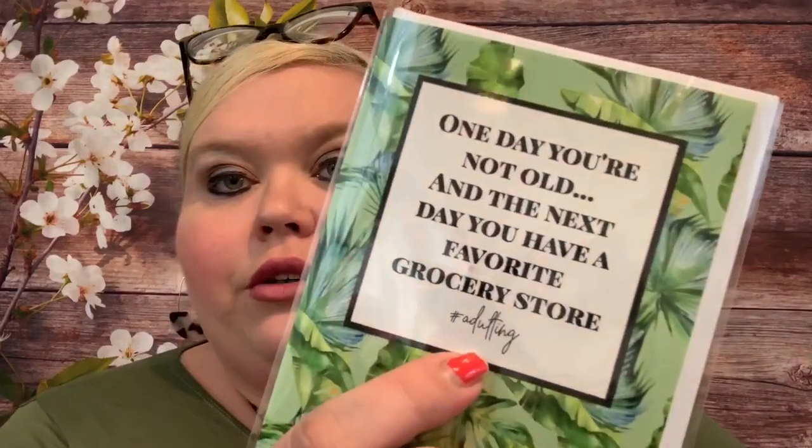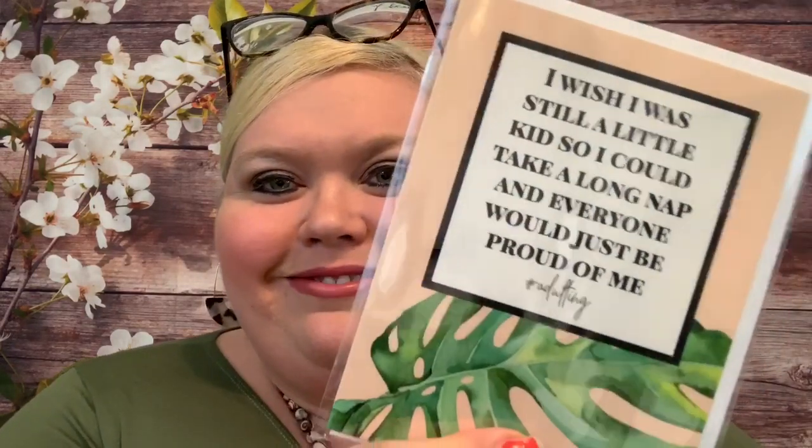One day you're not old, and the next day you have a favorite grocery store. If that's not the truth. And it's so cute with the palm. And I love that they all on the bottom have #adulting. And then it says, I wish I was still a little kid so I could take a long nap and everyone would just be proud of me.